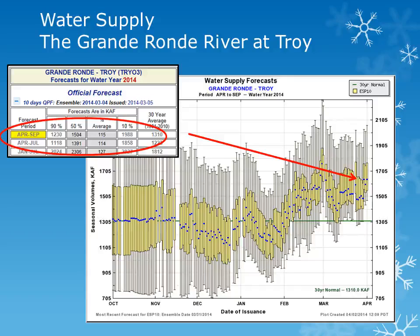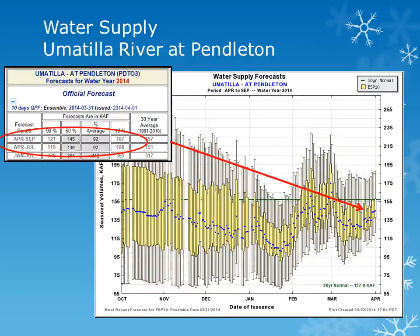The next point we'll look at is the Grande River at Troy. The forecasted volume of water, the blue dot, for the Grande River near Troy has remained nearly steady and is expected to be slightly above normal at 115% of normal. In the Umatilla Basin, for the Umatilla River at Pendleton, for the period April through September, the volume forecast has increased slightly during the past month and is near 92% of normal.